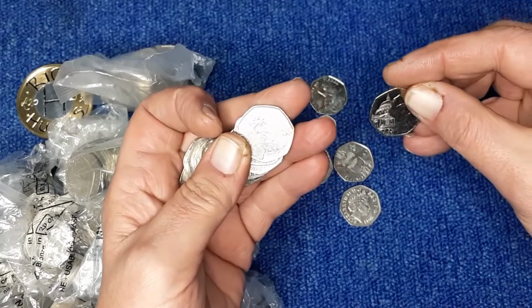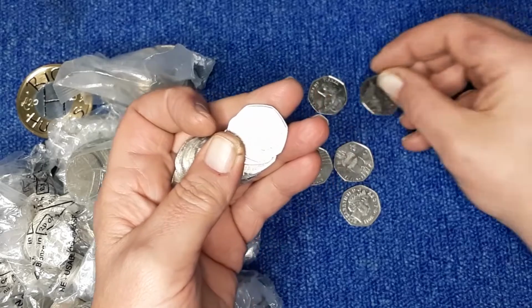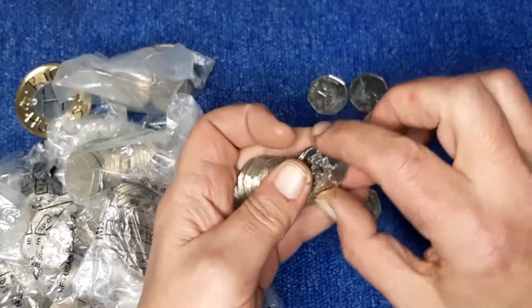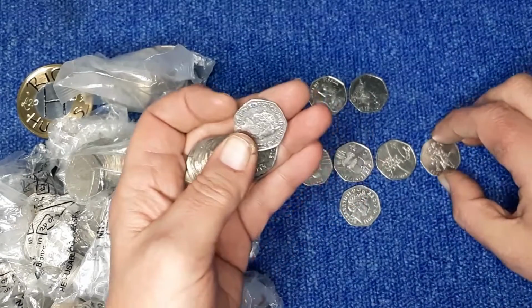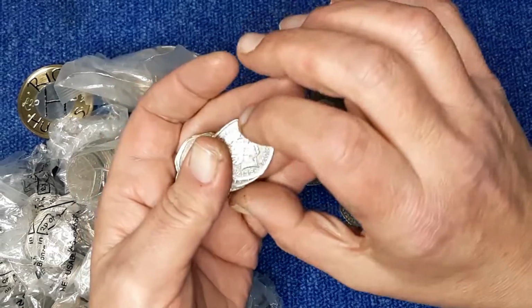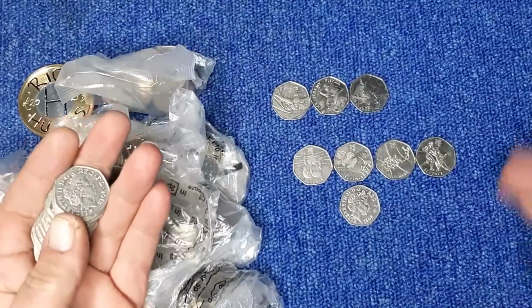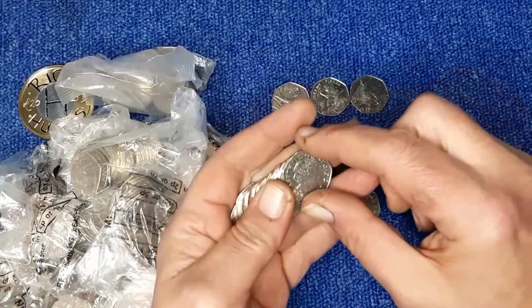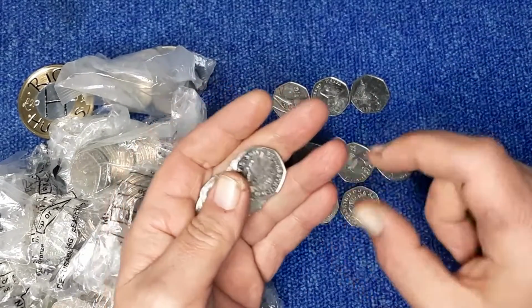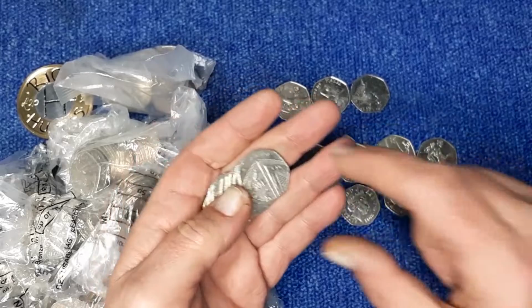Gordon Bennett. There's a pandan at the cathedral, but I don't care about that because there's an Olympic basketball and an Olympic fencing. Oh, and a 2016. Oh, Team GB. Oh. Right. Five Olympics in one bag of... No. That's bonkers. Six Olympics in one bag. Seven Olympics in one bag.